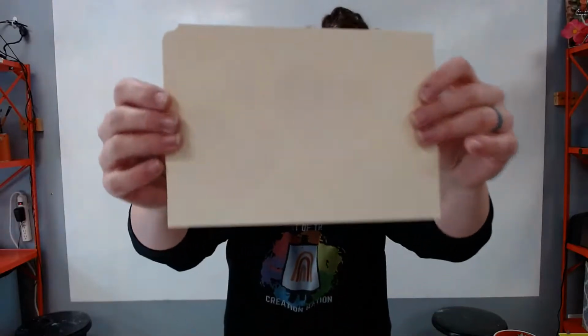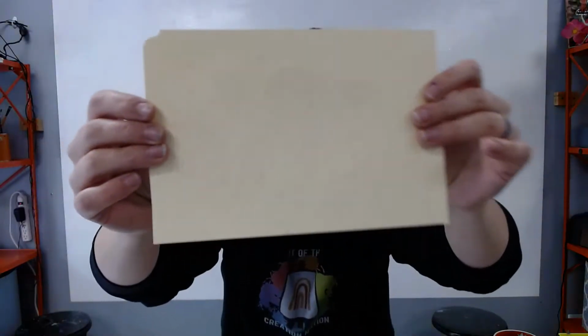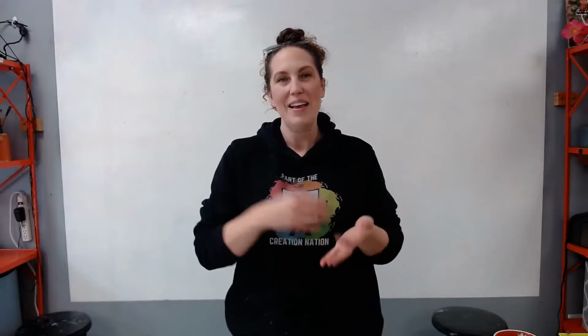So I've got one here that I've already made, and we're using manila folders, and it's really subtle. I don't know if you can see the pattern. Can you see it? It's got some hearts on it. This is just my practice one, and that's kind of what they did last week: they just learned a little bit about collagraphs, and this week, they're going to actually build their final one. They're going to work with landscapes.